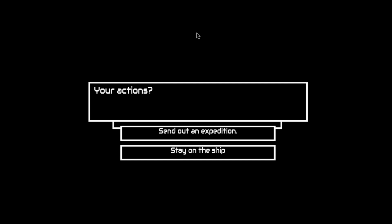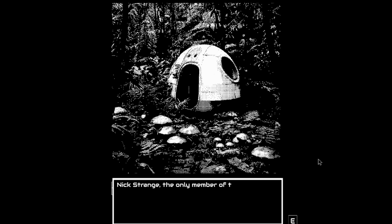Your actions? Right. Obviously, Nick Stranger doesn't know this, but if I stay on this ship and go to bed, then that crazy meteorite is going to hit the ship and I'm going to be asked to go and deal with it, which then leads me to a series of events which turn me into a many-mouthed giant biomass being eaten by humans. So I'm actually going to go down to the planet, because it seems like maybe the better option. Ackerman 10. Nick Strange. Strange? I thought his name was Nick Stranger.